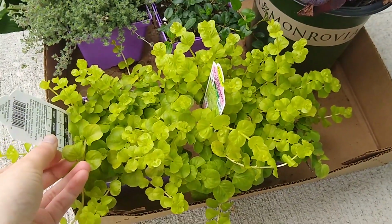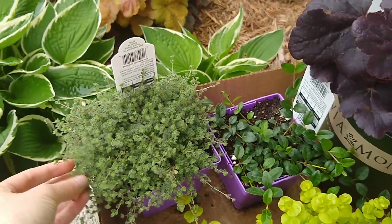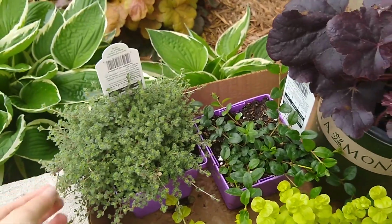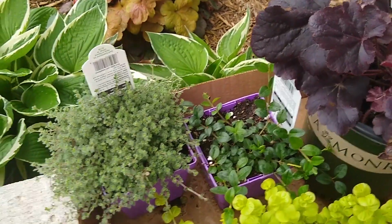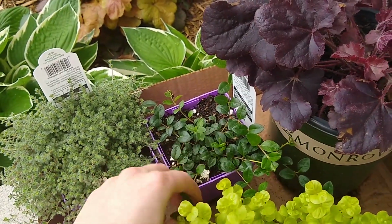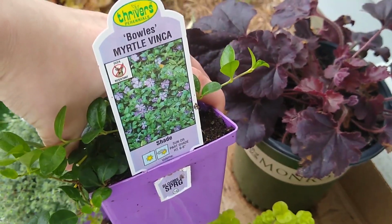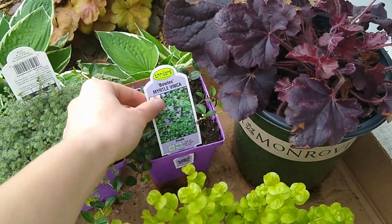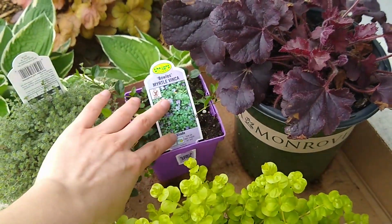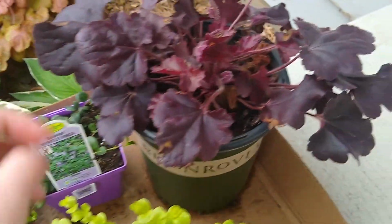Got some more creeping Jenny that'll go in the backyard. This is woolly thyme. I couldn't find any more of the creeping thyme that I love, so I decided to get this and plant it somewhere and see what it does. And this is Vinca. I think that's what it's called. Myrtle Vinca, which is another like creeping ground cover. I think it does best in shade. Yeah, that's what it says on the tag. Gotta find a place to put that. We'll see.